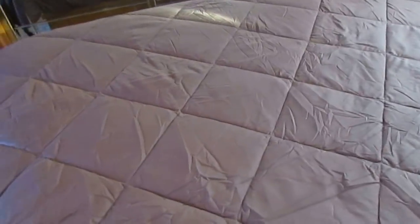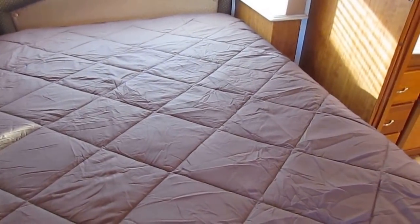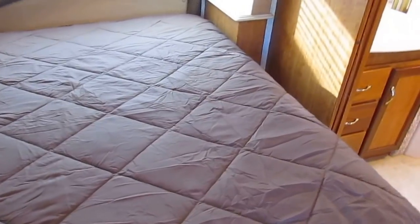So if you like a Class A RV, but you're scared of how the big trucks are going to blow you around the interstate, and how if you get into the mountains, the winds and the crosswinds are going to blow you around, get the more rigid frame, which is like this DuraFrame.